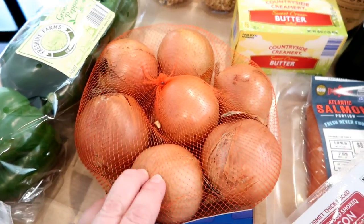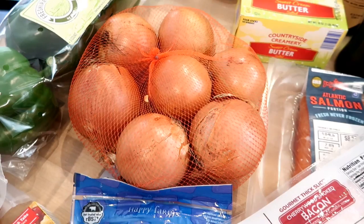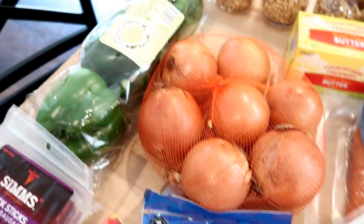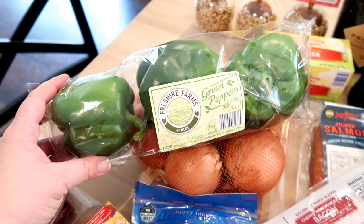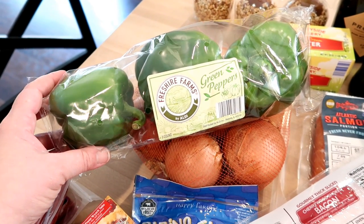I also picked up a bag of yellow onions. I like to keep these in my pantry at all times just because I'm always using them for cooking, and I was out. I also would like to make some stuffed green peppers this weekend as a freezer meal. I'm thinking about doing that. So I did get 3 of these.